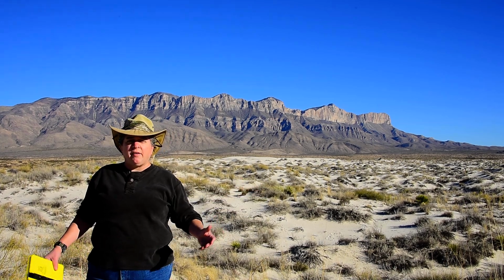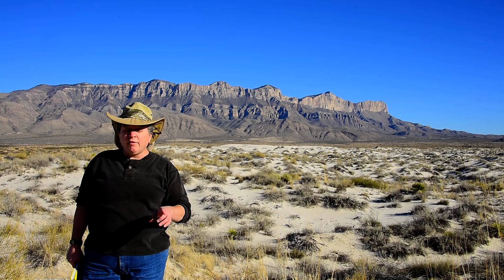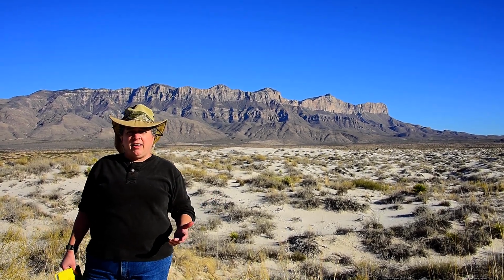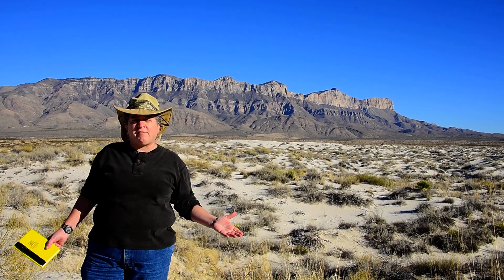We are at Salt Basin Dunes in Texas. And if you notice, they're white, kind of like the white sands of New Mexico, because these are also made from gypsum. And at first glance, they might look like smaller and less impressive white sands than the New Mexican ones, and well, you would be right about that.